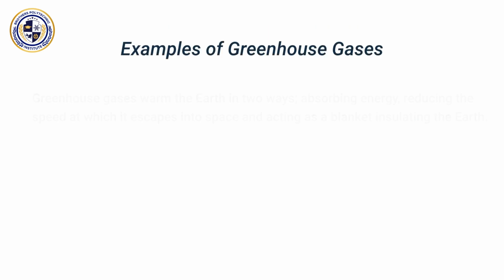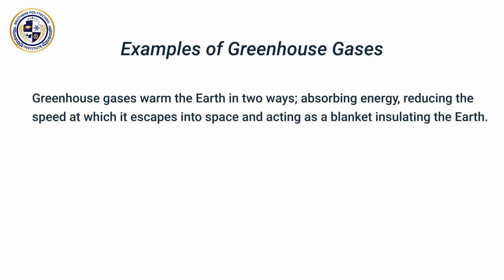Greenhouse gases warm the Earth in 2 ways: absorbing energy, reducing the speed at which it escapes into space, and acting as a blanket, insulating the Earth. Examples of greenhouse gases and their effects on the atmosphere are the following.